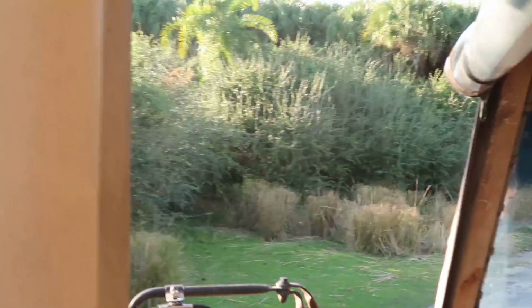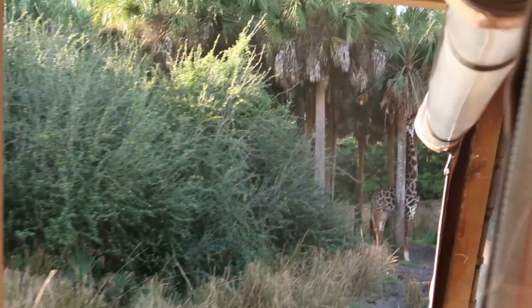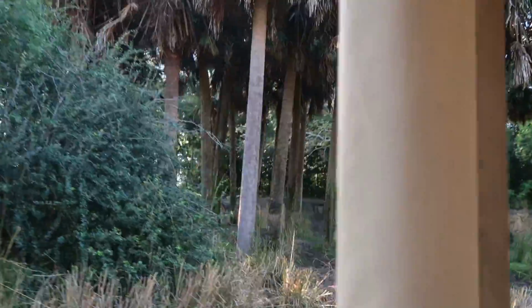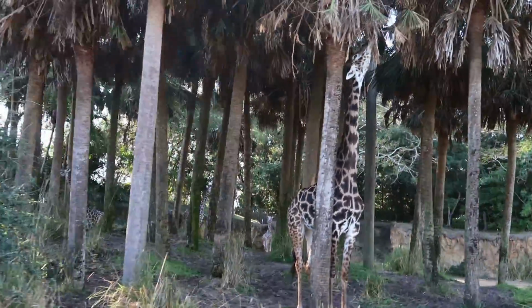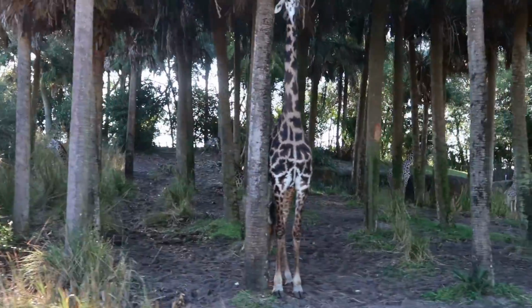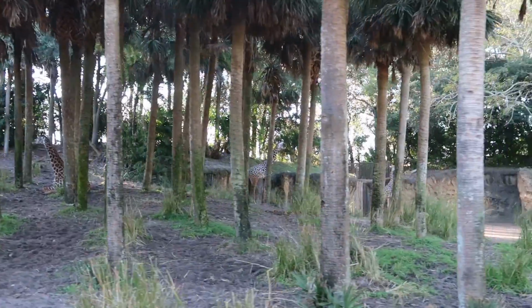And now there's going to be a tower. That's what a group of giraffes is called. A tower. Baby giraffes are about 6 feet tall when born. They can stand and walk within the first hour of life. As they reach adulthood, they'll get up to about 18 to 20 feet tall.